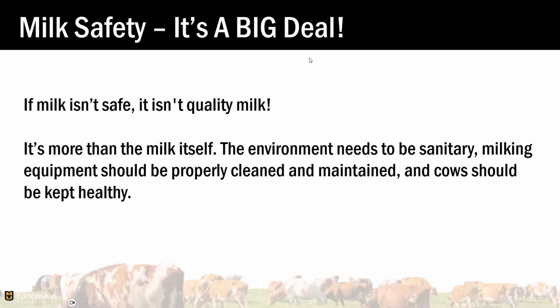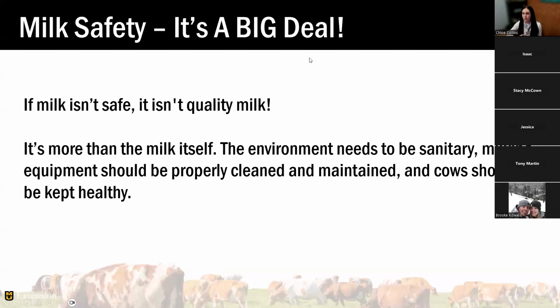And another way to say that is it's more than just the milk itself. If you don't have a clean environment, if your milking equipment isn't clean, you're just going to have a whole host of problems before you can even get a foot in the door. And then besides just your equipment and your facilities, make sure those cattle are healthy. If those ladies aren't healthy, they're not going to be able to produce a lot of milk or up to their full potential. And then sometimes they can have issues with the milk depending on what type of sickness they have or if they've eaten something weird.